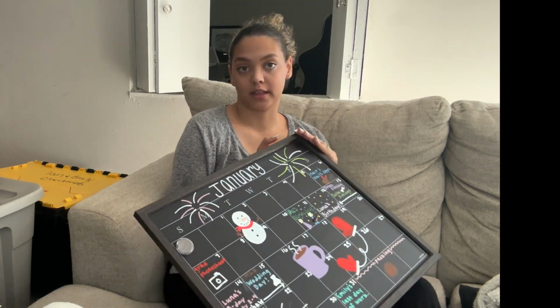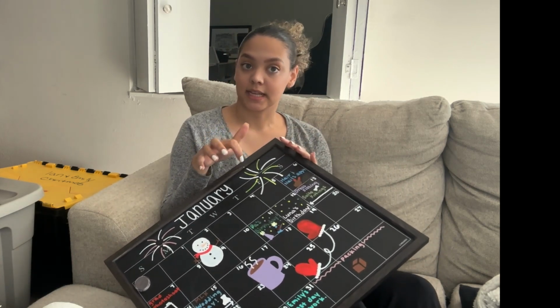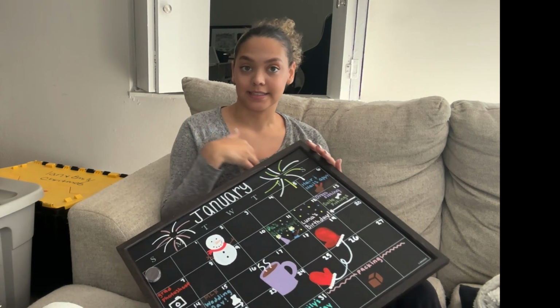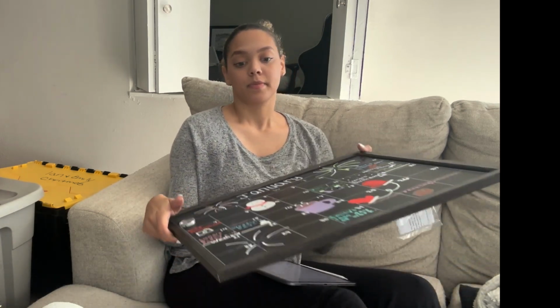Alright guys, so now I'm going to work on my calendars for the month of February. I have a digital calendar and I also have this chalkboard calendar. I like to do this so that everyone in the home has access to it and they don't have to ask me when our appointments are. It's really just Ian and I, but regardless, it makes it easier for us to know when everything is.